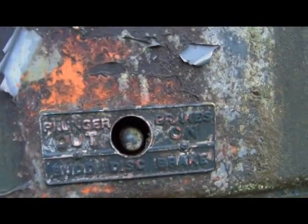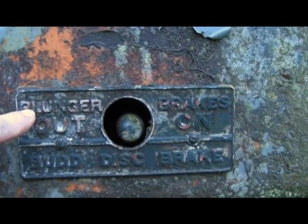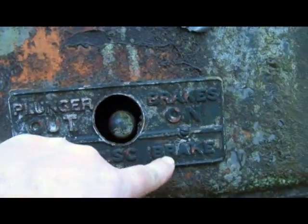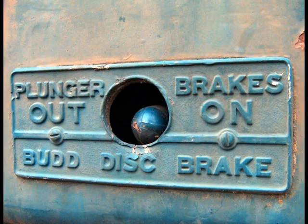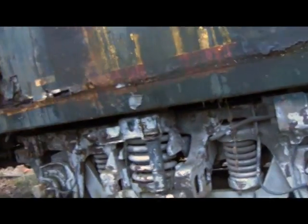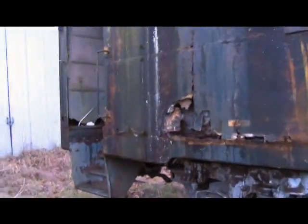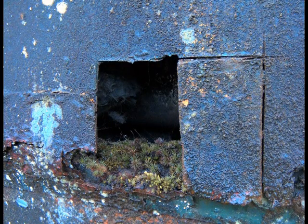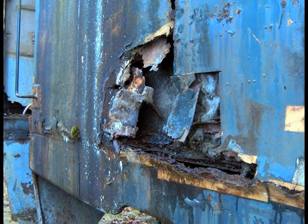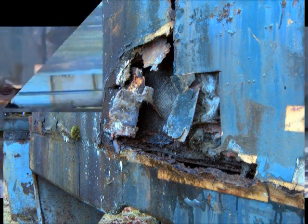And here you have, it says plunger out, brakes on, Bud disc brakes. So you have Bud disc brakes on a Timken truck. And you can see, look at the sides here, all rusty and crusty and boarded up windows. Definitely this has been here for a day or two.